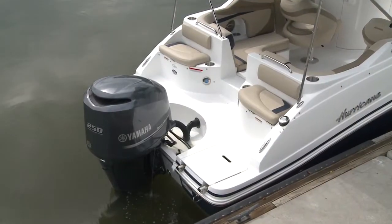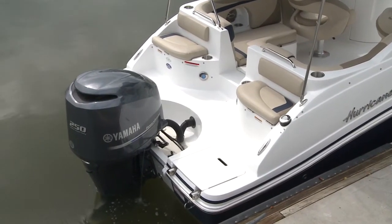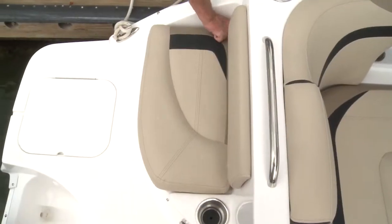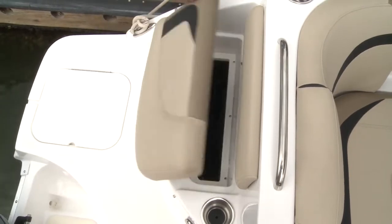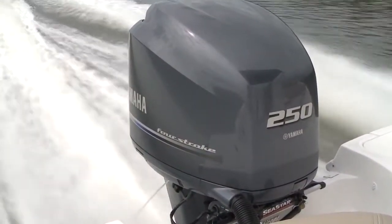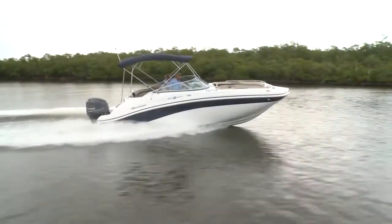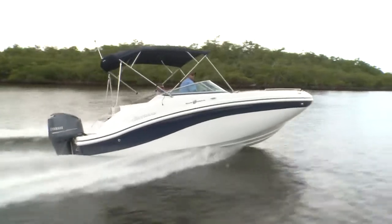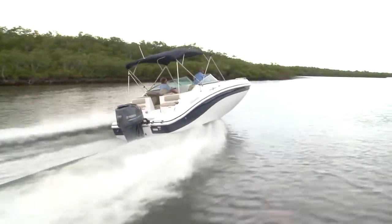Rarely do you find swim platforms this big on an outboard, which is a bonus, but even better still are the small seats here for added lounging comfort that also feature storage space. This SunDeck 2486 has Yamaha's 250 horsepower 4-stroke outboard, which has plenty of punch to power this 14-person party pad, cruising nicely just under 30 miles per hour.